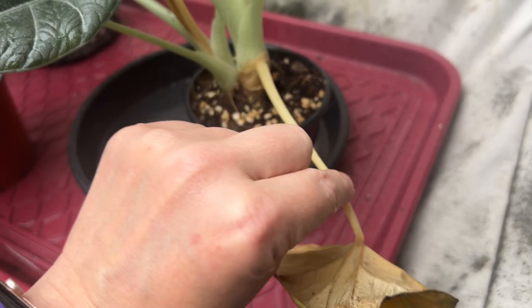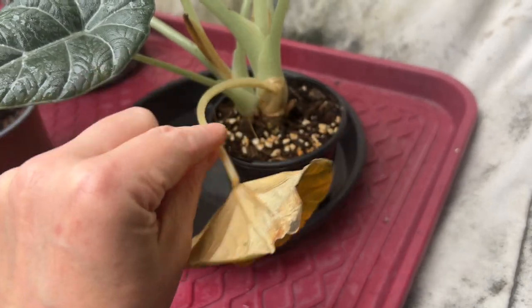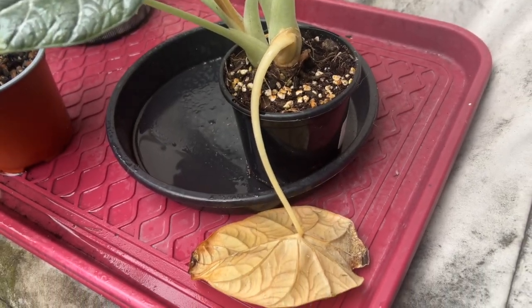Now, if that mushy leaf is the really old leaves from the edge, like some alocasias will lose a leaf as they're growing a new leaf, maybe because it doesn't have enough light, and that last leaf will be a little bit mushy. That's okay, but it is still a sign that you might be overwatering and not giving enough light. So just do check that, stop watering immediately, and double check the soil and wait for the soil to dry out a little bit more.